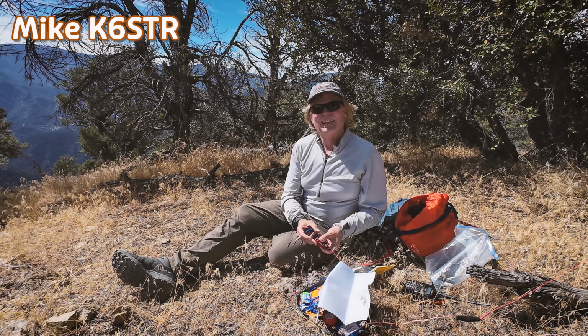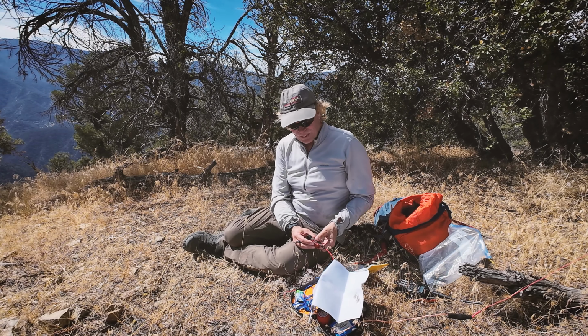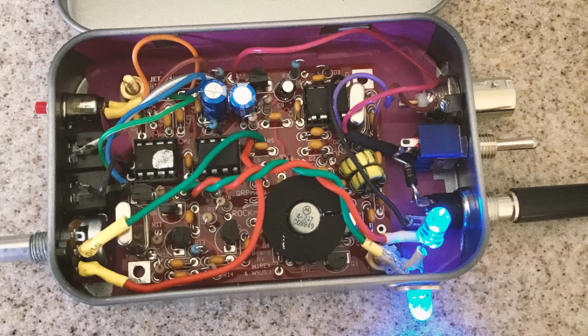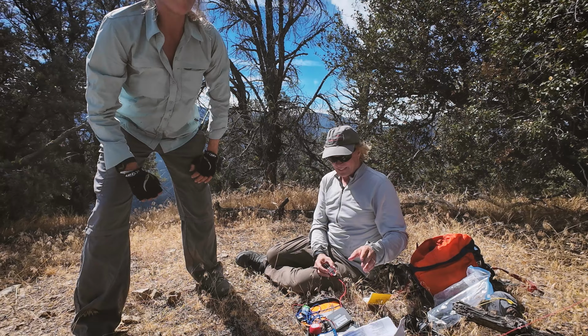Hey Mike, what are you using today? I got Lorene's 10-meter Rockmite, something she built from a kit. Got it in an Altoids mint tin here, running about a quarter watt on 10 meter CW. Oh, score!